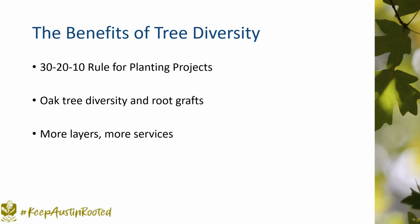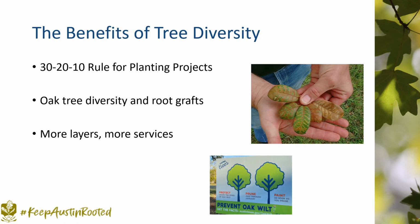But back to oaks for a second. One of the reasons we are concerned that live oaks make up such a large portion of our urban forest is because there is a current disease spreading through many of our oaks called oak wilt. This is a fungal pathogen that is spread from tree to tree by a beetle seeking sap. Red oaks are the causal agent in the spread of oak wilt, in that a dying red oak will produce spores that the beetles feed on and then spread to white oaks or other red oaks.